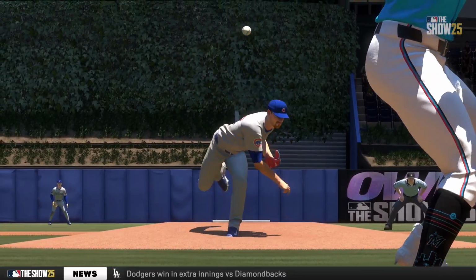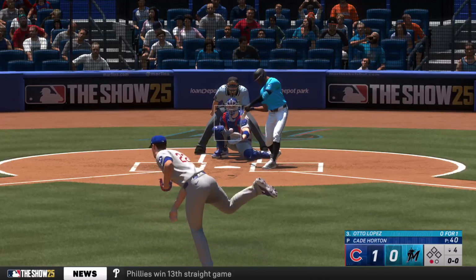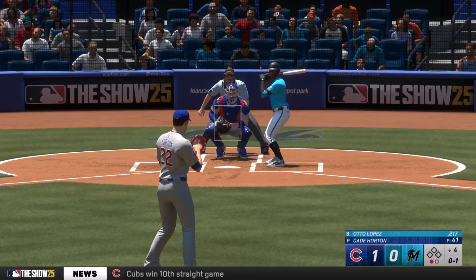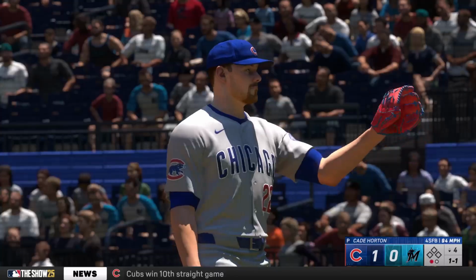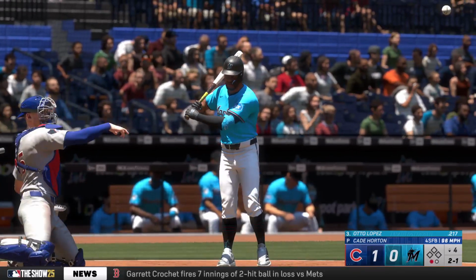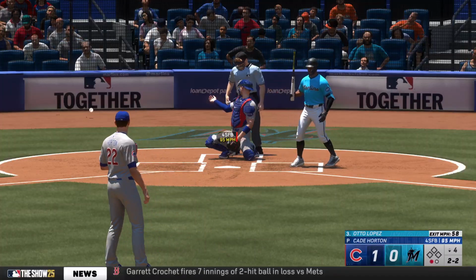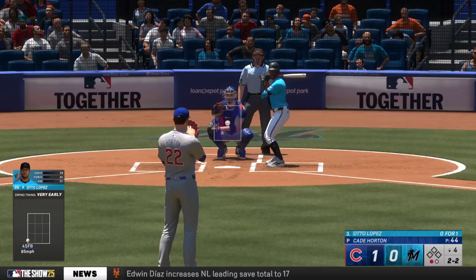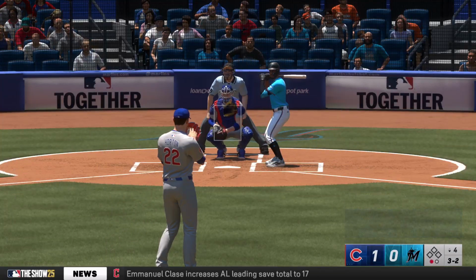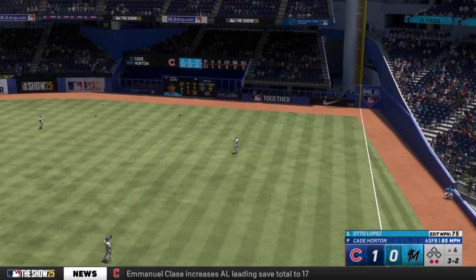Second baseman, Otto Lopez. And at the plate for Miami, Otto Lopez. Rolled softly, but that goes foul. 1 out, bases empty. And that is downstairs. 1 ball, 1 strike. Just off the inside edge. Next offering is fouled back. Next offering upstairs. That to right. Tucker hauls it in, 2 away.